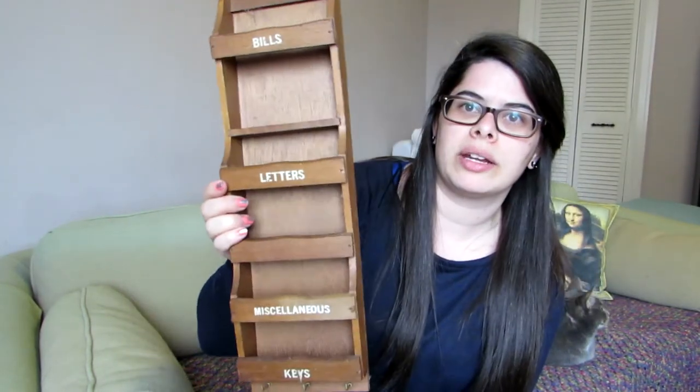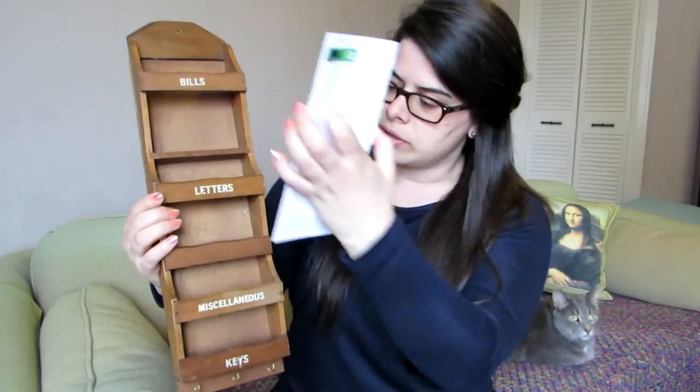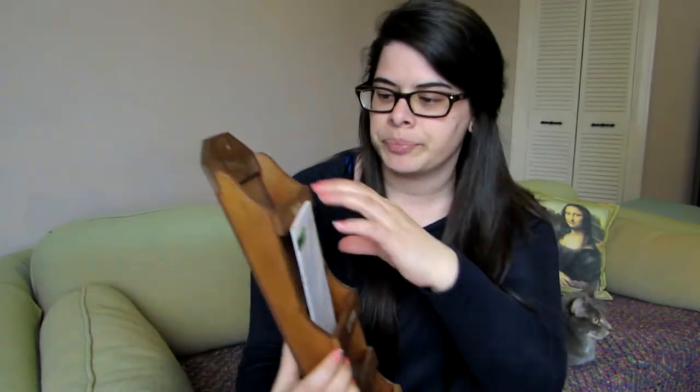The funny part is, it's not even tall enough for a letter. This isn't a letter, but it's about a letter size. If you just slide this into the miscellaneous section, it covers up the label for the next section. So, I mean, how are you going to know what each section is when there's letters in there?